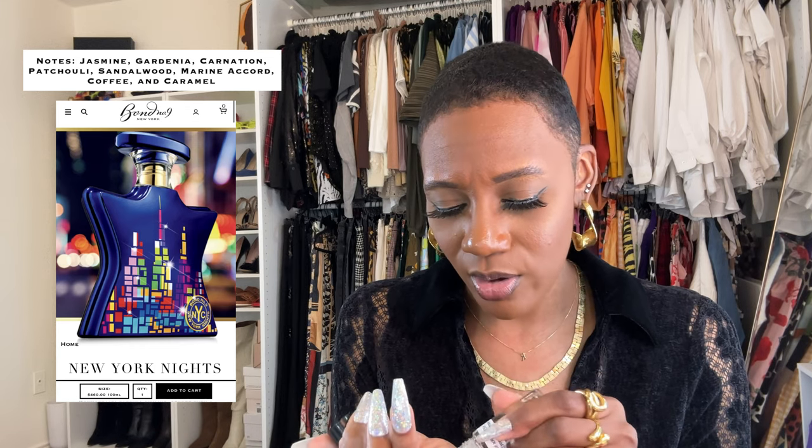But this smells good. Okay, so I got Bond number 9, New York Nights. I tried to research these on TikTok before I got them to see what people were saying about them. Not all of them, but most of them. Because again, the site is going to delete your whole cart if you take too long. This smells nice. I just got to roll some out. This smells nice. It's very light, unlike New York. I get why it's New York.